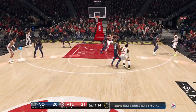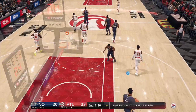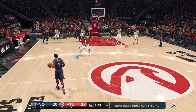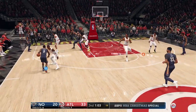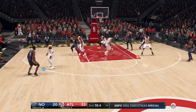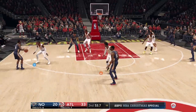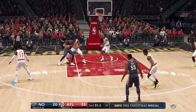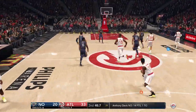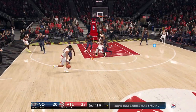Ntilikina pulls up for the shot. That's good. And it's a 13-point lead for Atlanta. Looking for low post position. Nine left on the shot clock. There's a turnover. New Orleans is now back on defense. They need a big stop to turn things around.